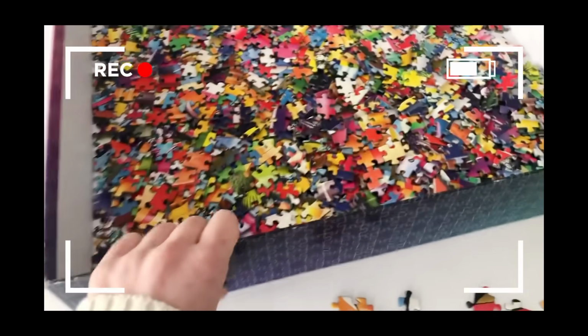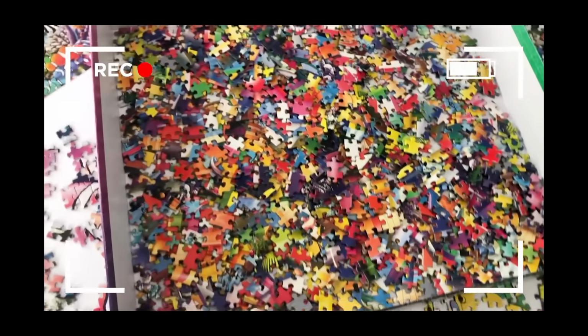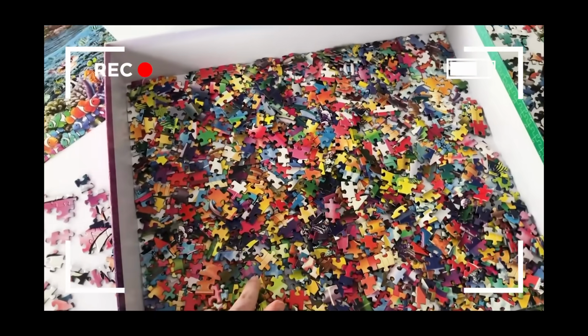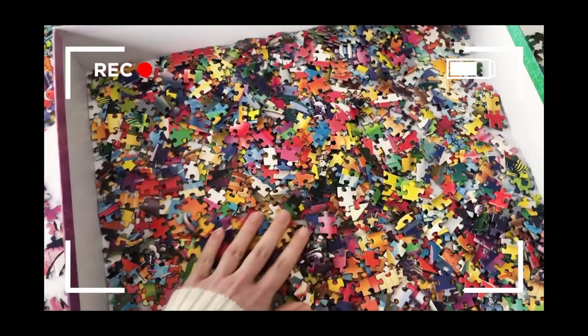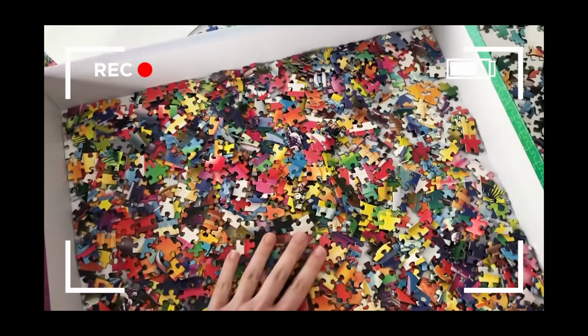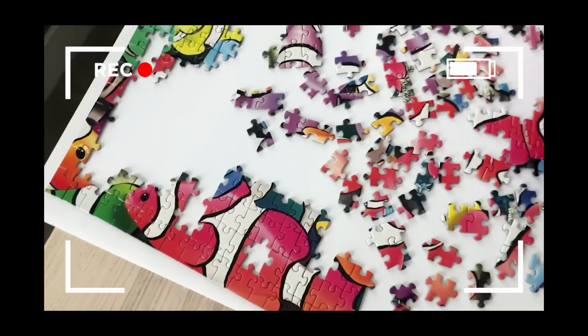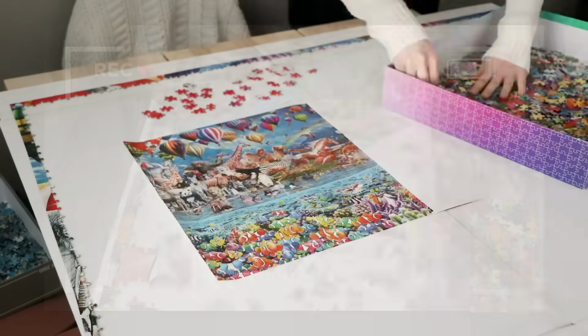I think they're all, let me grab that. I think they're all in here. So in order to make this a little easier to find what I'm looking for, I think I'm gonna pull out the hot air balloon pieces, put those together, and then come back to all of my little fishy fish.